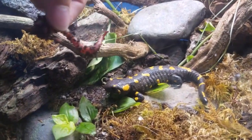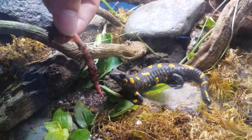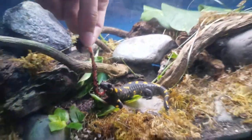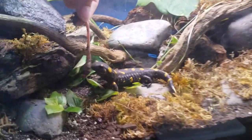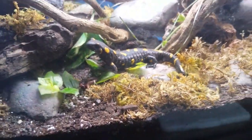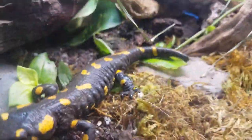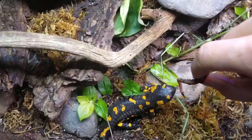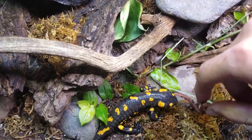Now, these are a much drier species of salamander. They actually don't like the substrate to be too moist. That's why most of the moss and the plants in here aren't doing so well, because I have to keep it relatively dry just so that these guys will fare a little bit better. And it looks like he missed his worm. Right behind you there, buddy. Here, hold on. Let me see if I can help him out here. Get it? Come on. There we go.